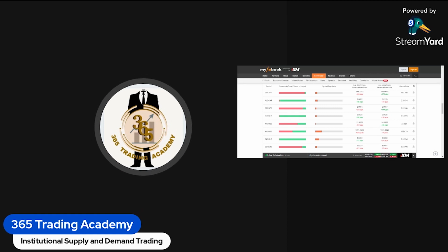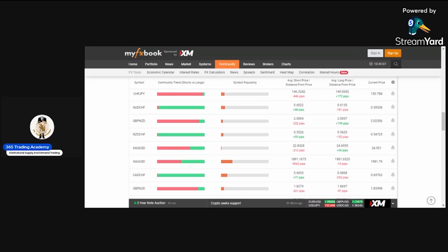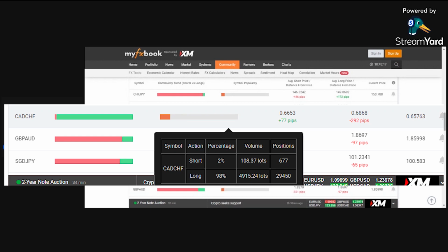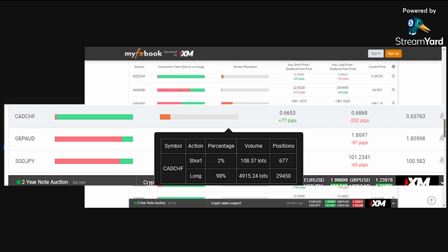Right, CAD Swiss franc. I'm pretty sure everyone's indicators are screaming at them. You know that markets are now oversold. So let's see what the retail traders are doing. There we go. CAD Swiss franc. Let's just see what's going on here. Aha, most traders are long. They want to go up. 98% of traders on this platform are long on CAD Swiss franc.